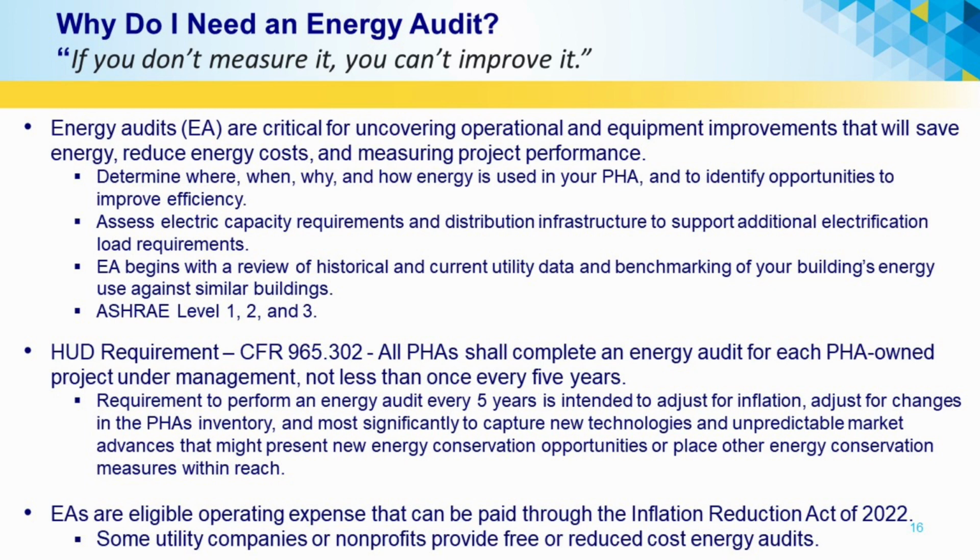HUD requires that all PHAs complete an energy audit for each PHA-owned project under management, not less than once every 5 years. Conducting an energy audit every 5 years is intended to adjust for inflation, adjust for changes in the PHA inventory, and most significantly, capture new technologies. Energy audits are eligible operating expenses that can be paid through the Inflation Reduction Act. Some utility companies or nonprofits provide free or reduced cost energy audits.